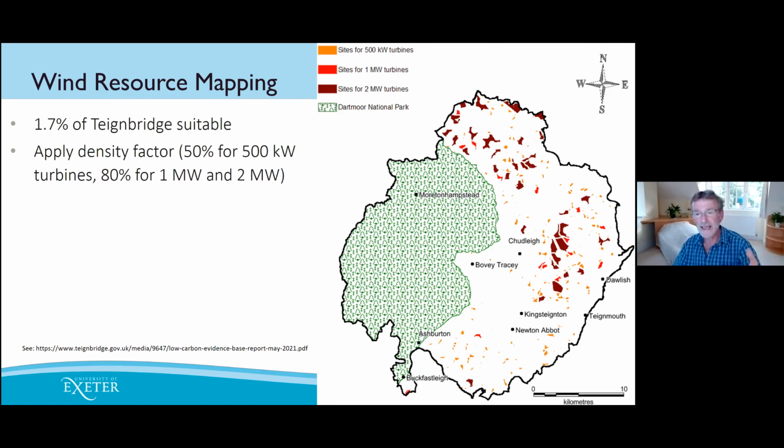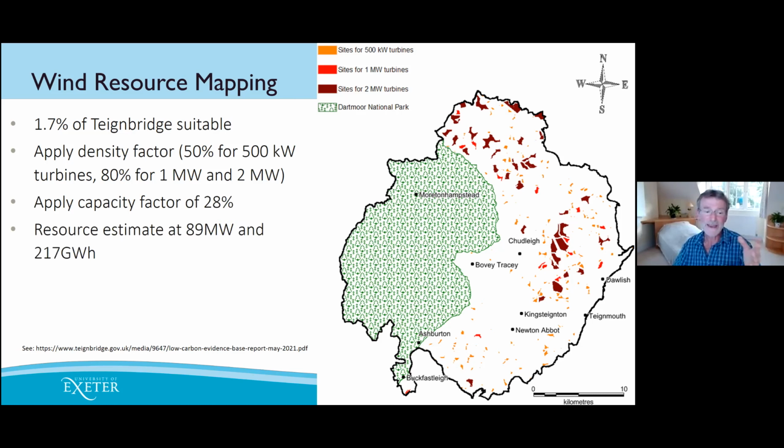When we try to scale what the capacity of this is, we apply a density factor for wind turbines, so we remove 50% of land for smaller ones and 80% for larger wind turbines, and our capacity factor, which I referred to in my first slide, changes capacity into production. We estimate that the resource in Teignbridge is 89 megawatts capacity and about 217 gigawatt hours. Now, Teignbridge is only a small part of Devon, but it shows you how these numbers come down to small areas, and after you apply density factors and capacity factors, these are the sorts of numbers we end up with. And I've put there the link to the evidence base that we've produced for Teignbridge, if you want to follow that up.